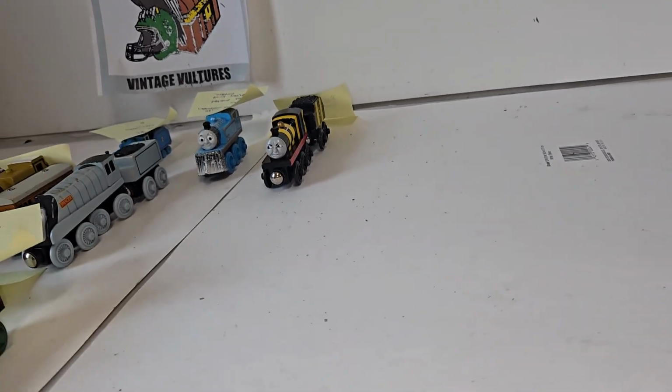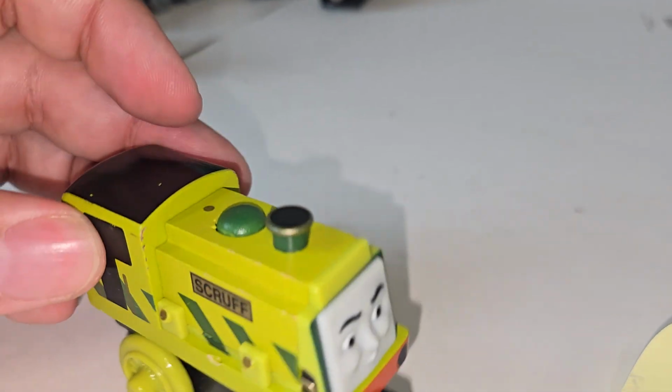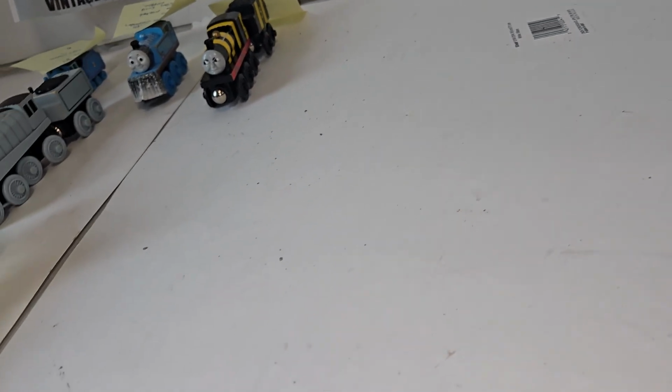Next, we have Scruff, wooden railway. Pretty good shape. He's going to go right in the collection. You see a little mark there, but you have to look really close to see the mark, so he'll definitely be a collection piece also.